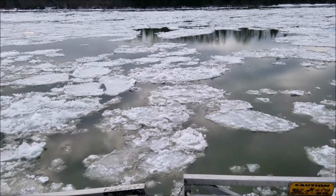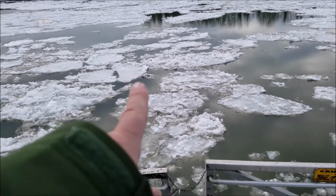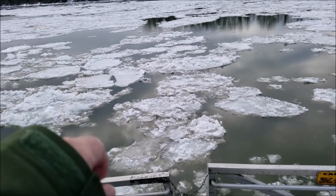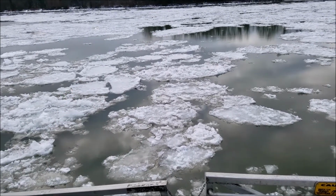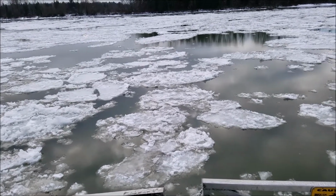Wow, somebody's glove over there on one of the icebergs. Right there. Looks like a nice glove, that is. Way out on an iceberg.